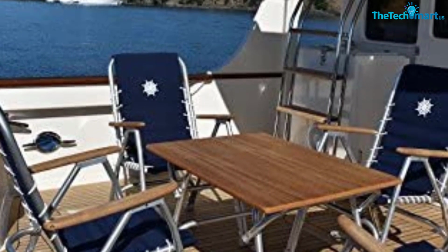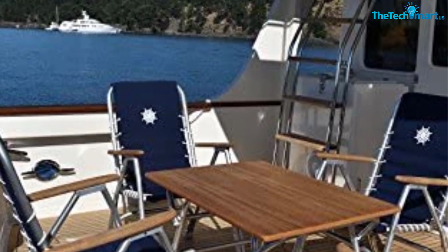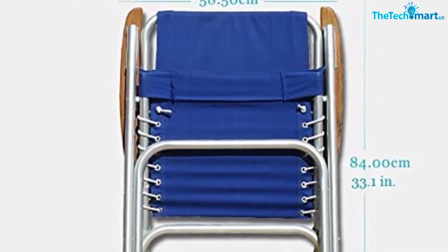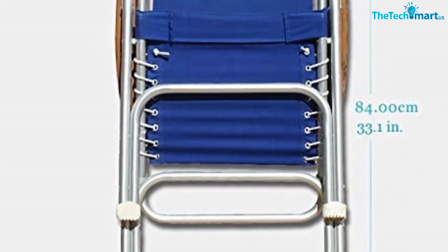Many boaters with back issues swear by FORMA. They don't have the same give that many deck chairs do. They are also able to handle up to 260 pounds of weight. The chairs only weigh 8 pounds. That makes moving and storage a breeze.